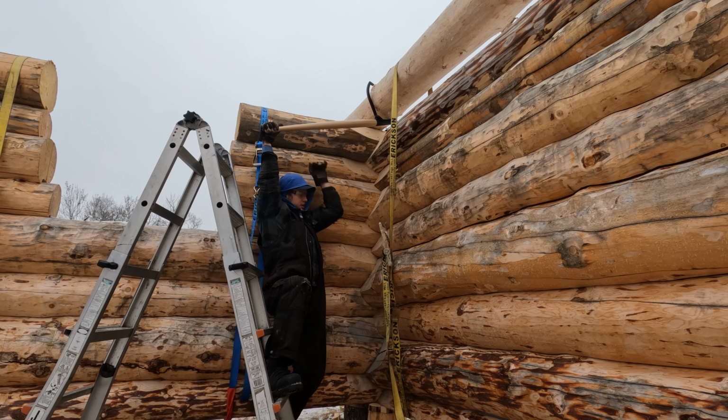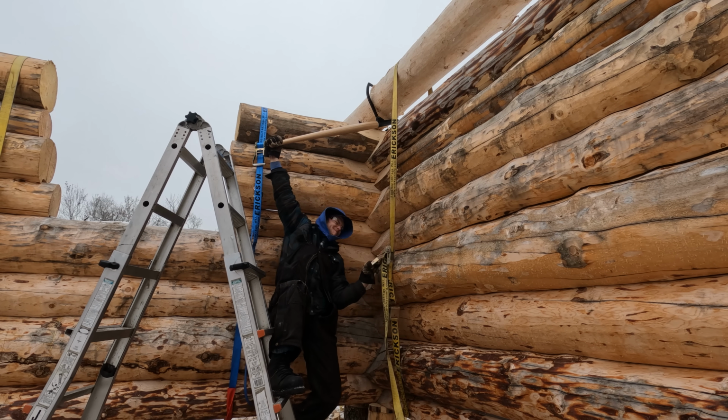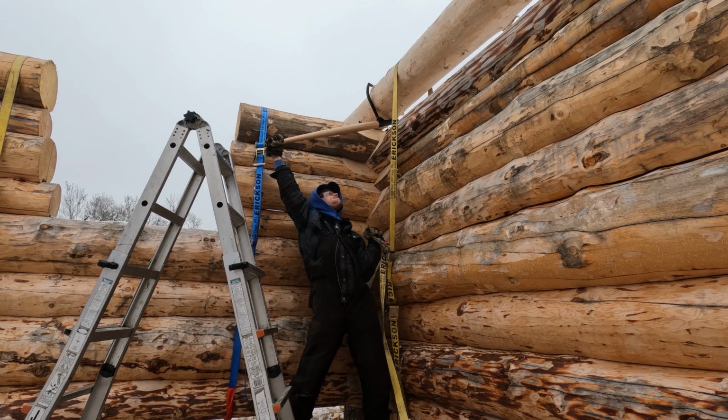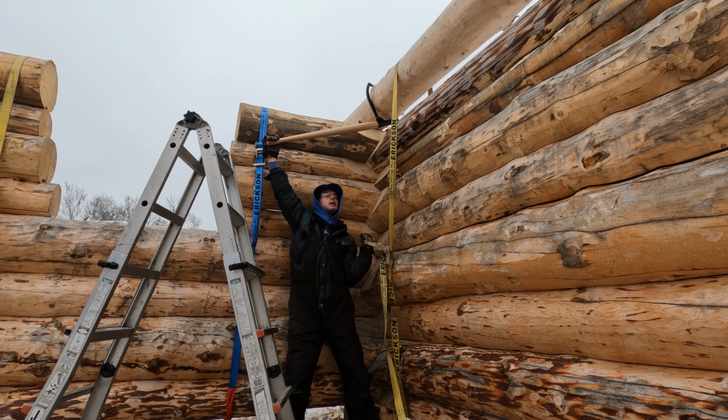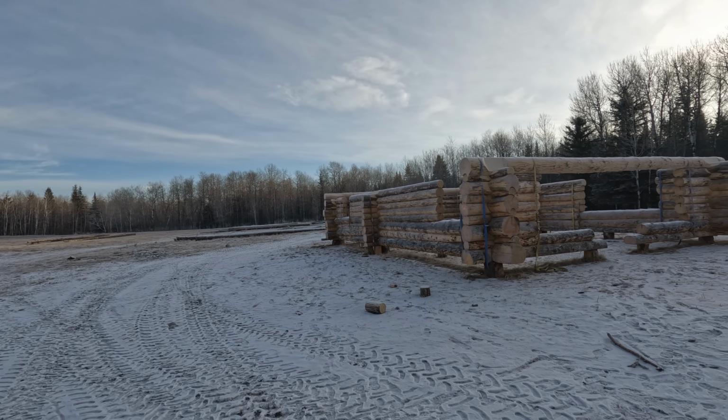Oh God. The log is so heavy and slippery it wants to twist. I have to strap it from rolling.